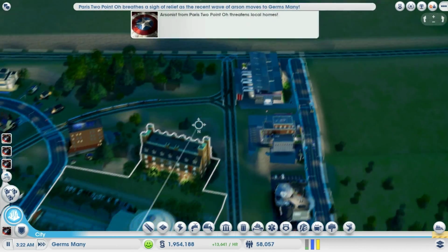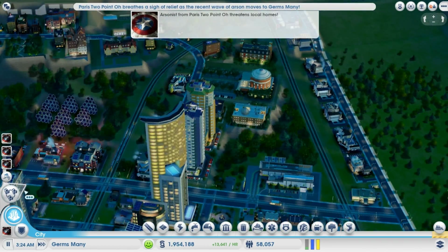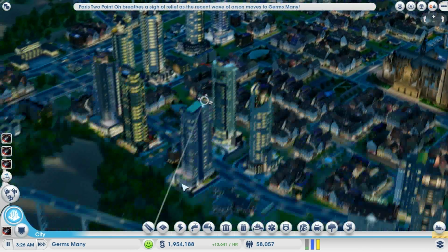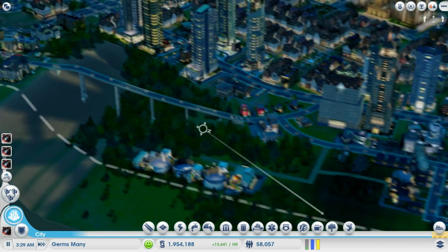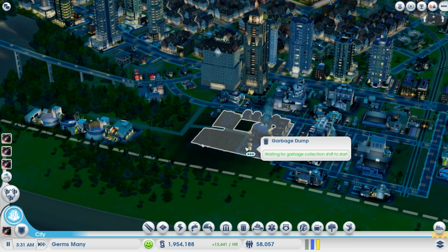And overall, the city turned out really nice. I'm happy. Everything is balanced, making money, and what else can you ask for? It looks pretty cool for what I have to work with. The utilities and everything else is good, put off to the side over here.